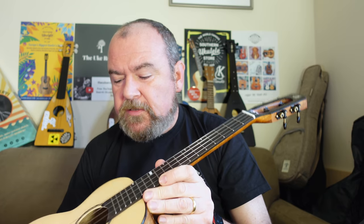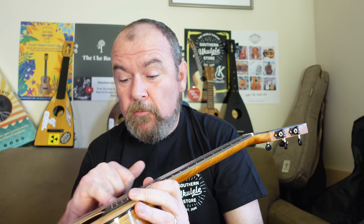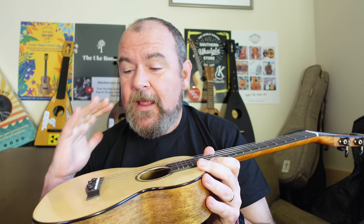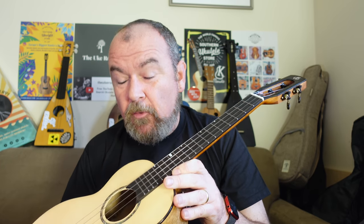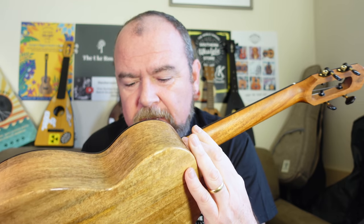It's then all finished in a gloss, which I can't find any flaws with at all. It is an absolutely flawless gloss. There's no pooling. It's not overdone round here. It's really, really, really tidy. One of the tidiest Flights I've ever reviewed, I think. Inside is very tidy too.